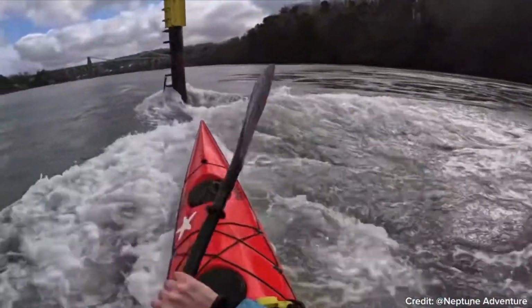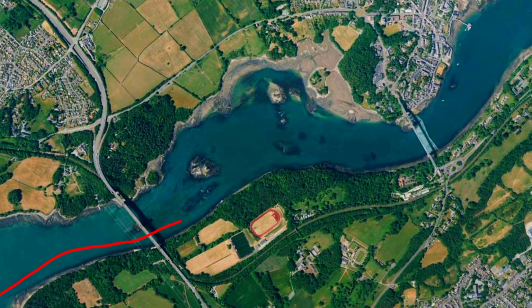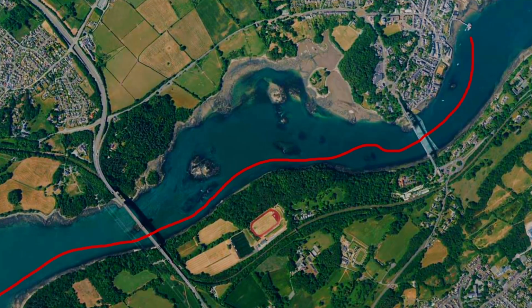We plan to enter through the south side of the Britannia Bridge, and then we will stay south of various rocky outcrops and islands, and then we will head north past a rocky outcrop called the Platters, and only then will we be let out under the Menai Bridge.